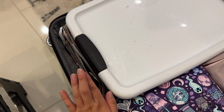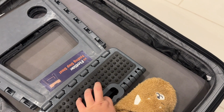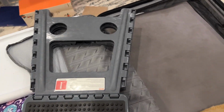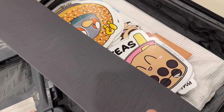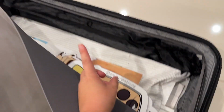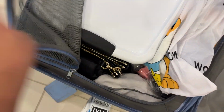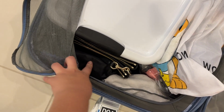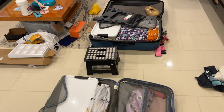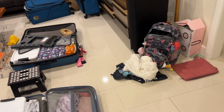I also brought some newspaper for the wall painting process, and I brought a folding step stool that helps me get to the very top of the 8-foot wall. And then under here is all the displays, and under there is all the shelves. And then there's the tripod I use for my laser leveler, which is over here. I have the laser leveler, a bag, and my toolkit, which has the drills and stuff like that. So 2 check-in suitcases, and I do not have a carry-on, which is awesome. I'll only be bringing my backpack for the plane.